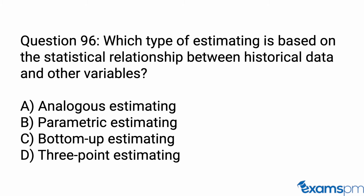Question 96. Which type of estimating is based on the statistical relationship between historical data and other variables? A. Analogous estimating. B. Parametric estimating. C. Bottom-up estimating. D. Three-point estimating.